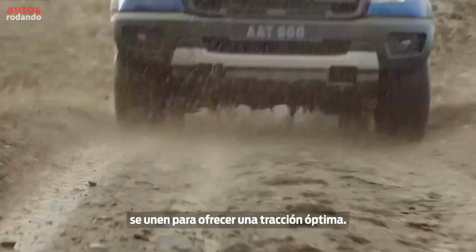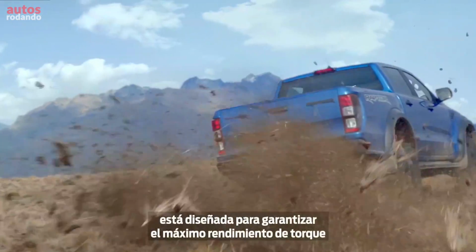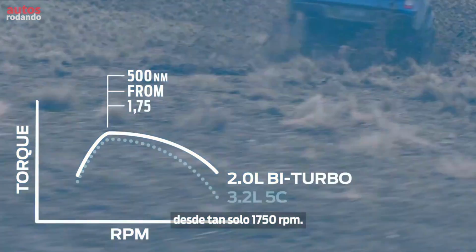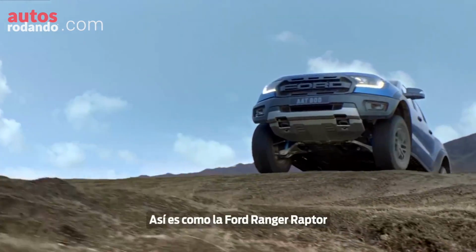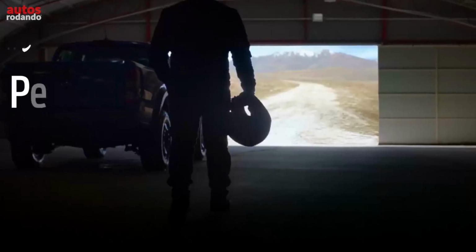to deliver optimal traction. While the optimized 10-speed automatic transmission is designed to ensure peak torque performance from the bi-turbo diesel engine, making all 500 Newton meters available from as low as 1,750 RPM. That's how the Ford Ranger Raptor handles steep climbs and extreme terrain, like no other off-road production vehicle.